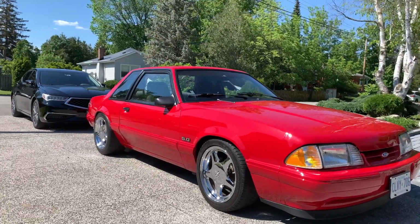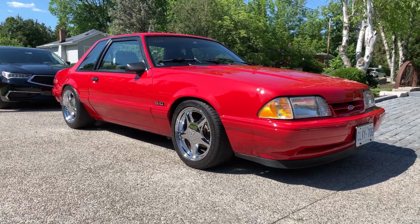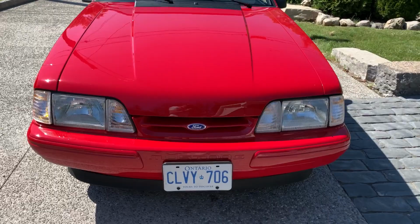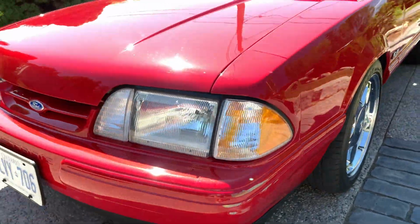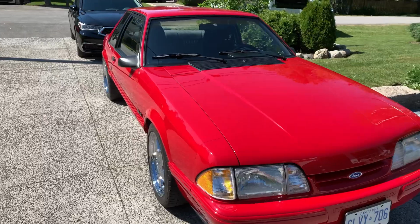I'm a sucker for red cars, but overall the paint, trim, and quarter windows are in excellent condition. Only one little blemish on here, just a little scuff here on the molding. Easy little fix. Otherwise I wouldn't touch nothing whatsoever.